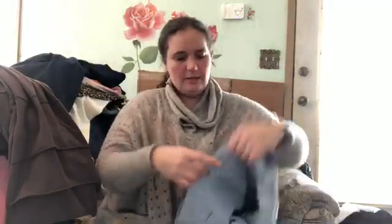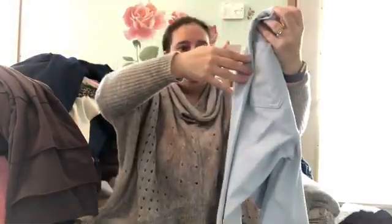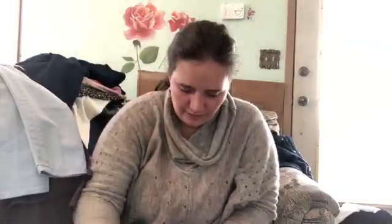Maybe. These are 7 for All Mankind. There's another one of those staple brands that I told you I had in this box. They are just a pale blue, size 4. They were asking $30. I'll see, 25-ish.